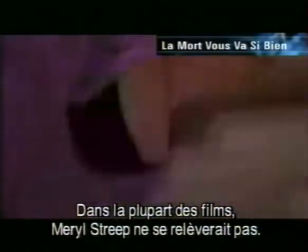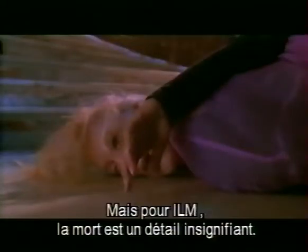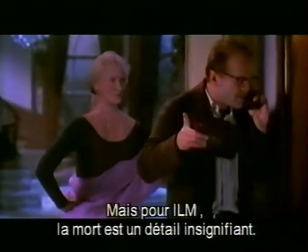This would be Meryl Streep's final scene in most movies. But Industrial Light and Magic doesn't let a little thing like death get in the way.